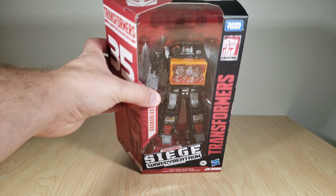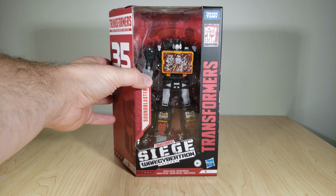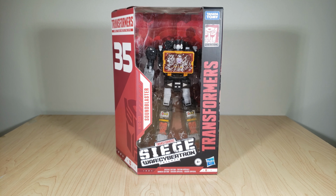Maybe hard to tell from the front, but he has a retooled chest which sticks out a good deal further, maybe about a quarter of an inch further than the regular Soundwave chest, so that he can do the same thing. So it's a really nice callback. The thing that made the original Soundblaster more unique is carried over to this toy. Plus, he just looks awesome.